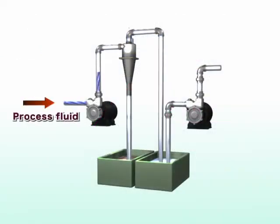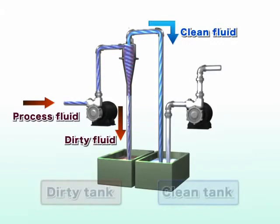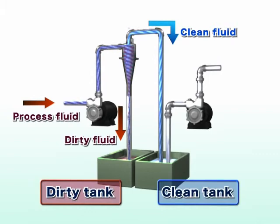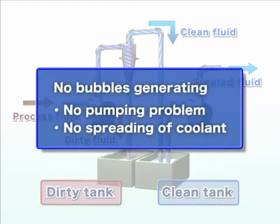The process liquid, which is supplied to the VDF, is separated and sent to the clean fluid tank and contaminated fluid tank by centrifugal force. The filtered clean fluid is reused. The VDF absorbs no air to prevent bubbling. It negates insufficient pumping and the contamination of surroundings by the scattering of bubbles.